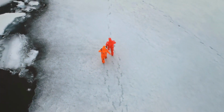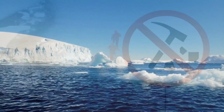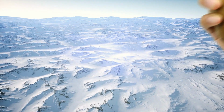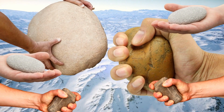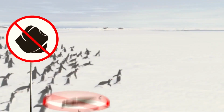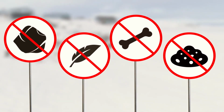When it comes to the delicate balance of Antarctica, leave stones alone too. Remember the butterfly effect? Even a small action can set off a chain reaction. Everyone loves a souvenir, but if everyone takes a rock, there will be none left. So, just a heads up, taking anything, rocks, feathers, bones, or even soil, is a big no-no.